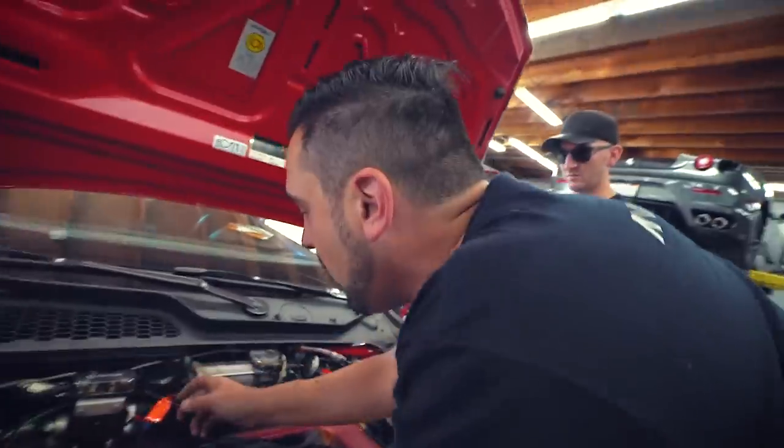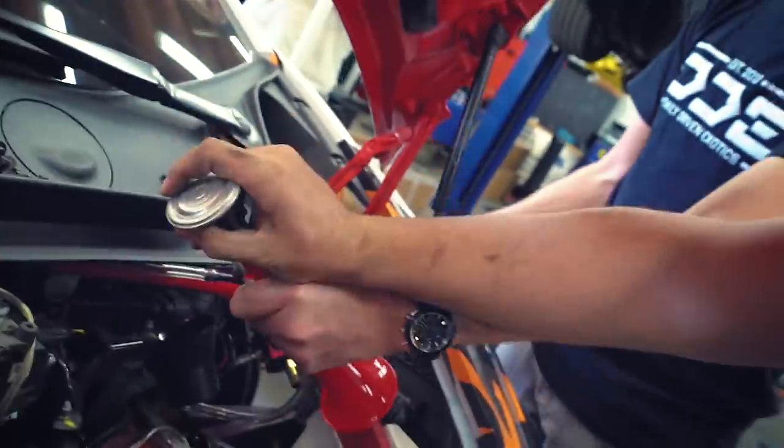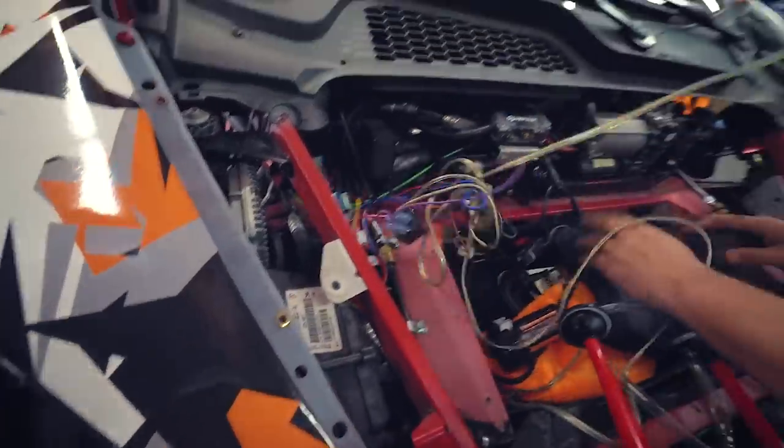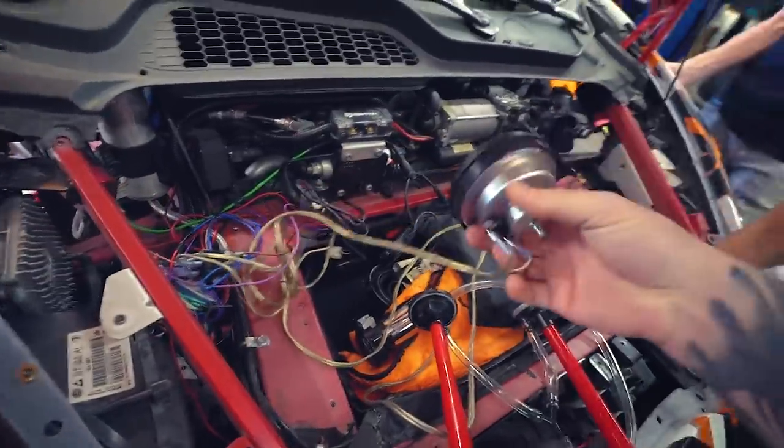Unplug it from here first. Don't even pretend like you know what you're doing. I don't. I never said that I was trying to. Whoa! What is that? That's the air horn. Get that out of here. Is that custom? Get the hell out of here. Oh, there's the extra horn. Oh yeah, this is all coming out right now.